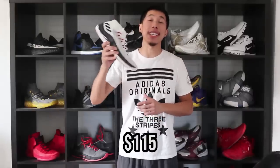As far as pricing, the Dame 4 retails for $115. Again, Dame Dolla doing it for the people with an affordable price tag. This is a really good performance hoop shoe, especially for that $115 price tag. You're definitely getting a really good performance hoop shoe for that price.